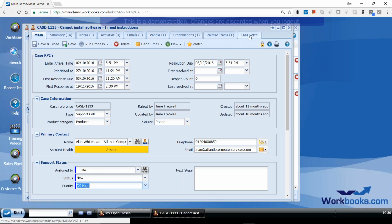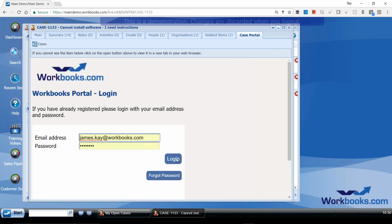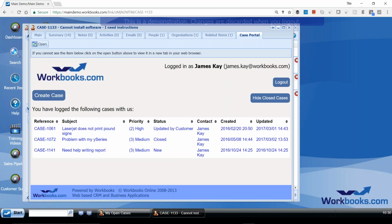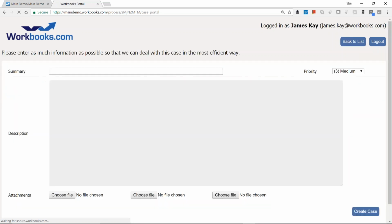I said earlier also, because Workbooks is a cloud application, we can also present information to our customer via the web. So let me just open this up on a new tab. So imagine our customer has secure access to our website and they can log their own issues. This is something else that you can do with Workbooks. Allow the user to interact with you via the web to see what cases they've got outstanding at the moment. The ability to create a new case as well. Click on create new case and they'll have a simplified view, none of the other more detailed fields that your colleagues would need. This is just for the customer to create a new issue. This is all customizable, just an example here for them to type in the details of that call.